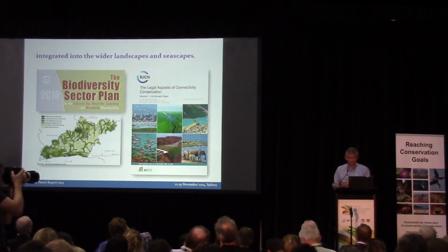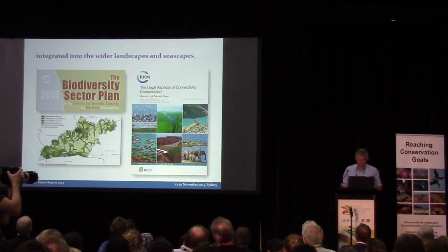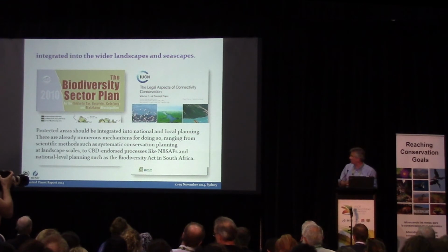And then all these areas are meant to be integrated into the wider landscape and seascape. Very, very tricky to get any kind of metrics around this. However, there are some possibilities.